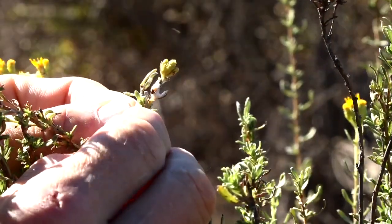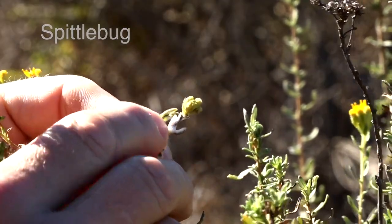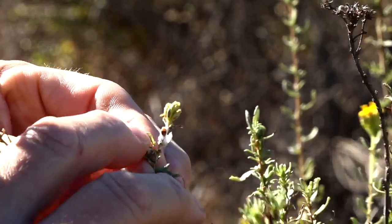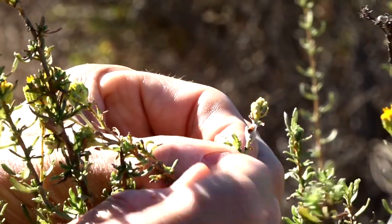Oh, so there's two of them in here. If you can see that little dark spot, that's the head. And he has a little yellow rump. And there's two. There's one at the top that's smaller than the one at the bottom. And he's trying to get away. But there he is.